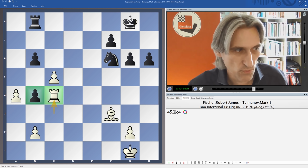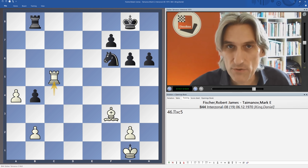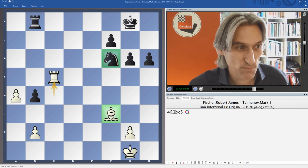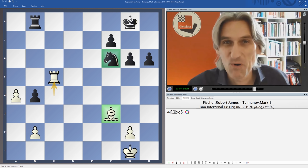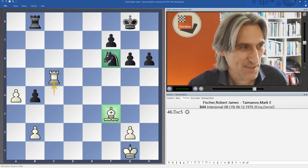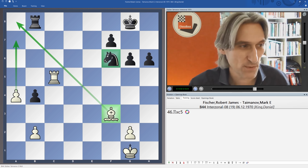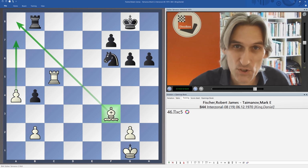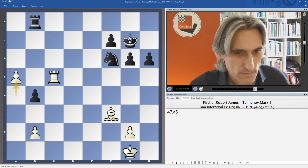Threat is rook takes pawn. So Taimanov took. So Fischer is a pawn down here. But now the difference between bishop and knight is even more distinct here. Because now that white has this passed pawn and the bishop controls the queening square, that knight just hasn't got a foothold. Very difficult for it to switch over to the queen side successfully.